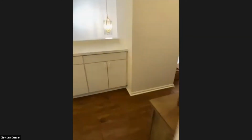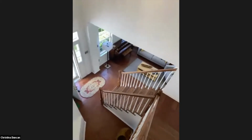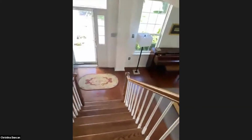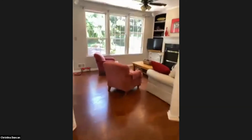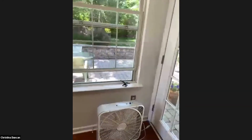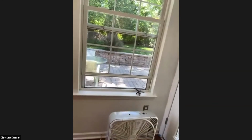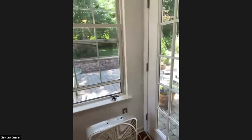Now we will head back downstairs and head out to see the private yard. Before we do that though, here's a nice view from the second floor of the two-story foyer. And now going back out through the kitchen. We're going to head outside and take a look at the patio, as well as the yard. Okay, so we're heading outside.